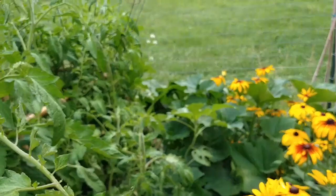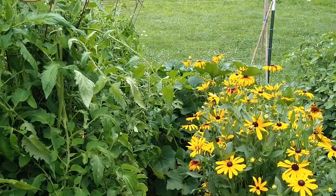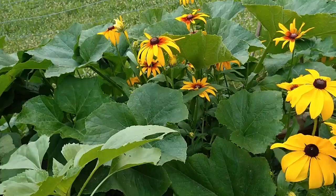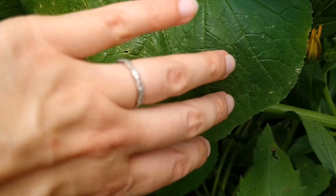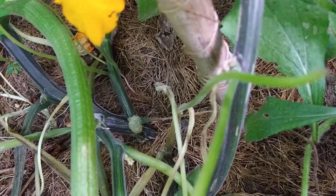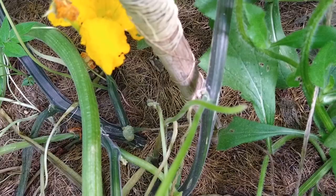But with the issue with the squash borers, I can tell that it's already started to get some in the vine, and what they do is they actually eat the vine from the inside. So after they hatch, the tiny little caterpillar larvae drill their way into the plant. Down here in the stem, it looks like I'm starting to get a little bit of damage in there, but in general my plants are still really big and happy.